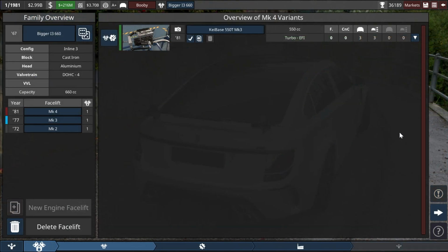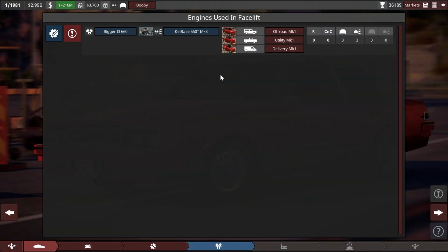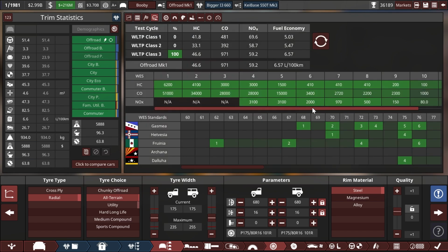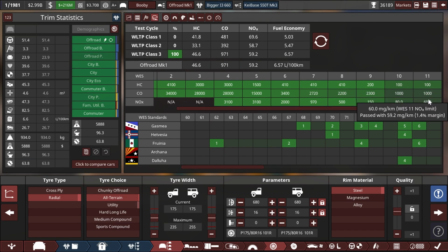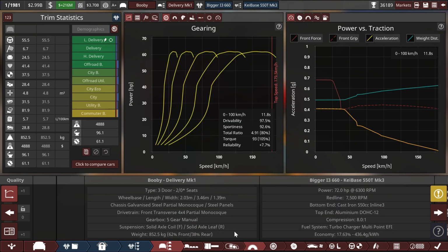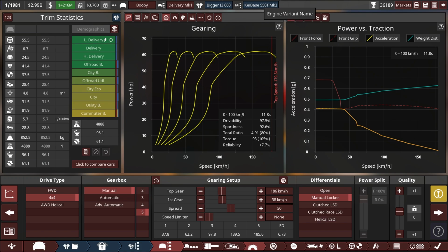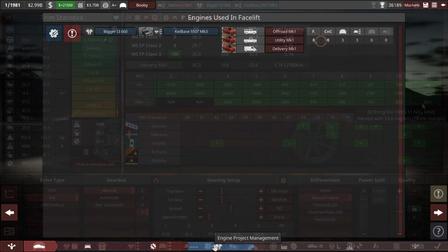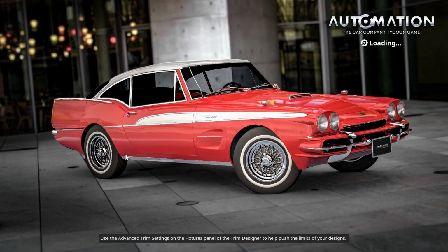That's fine. But now, before we continue, we need to check if this has upset our WES 11 standards that we had on our cars. So we head over to the emissions panel, and it is all green. But that's just for the off-road. Well, that was usually the biggest culprit in this, because of the high rolling resistance tires. Oh, it's a tiny margin, 1.4%. 9.1% here for the utility. And 5.7 liters here for the delivery. And we do have, for the emissions, a beautiful 10.6% margin. So I think it was the right choice to give it some extra compression.